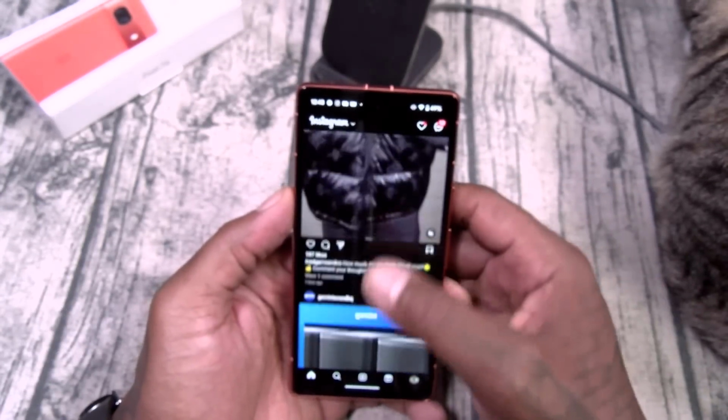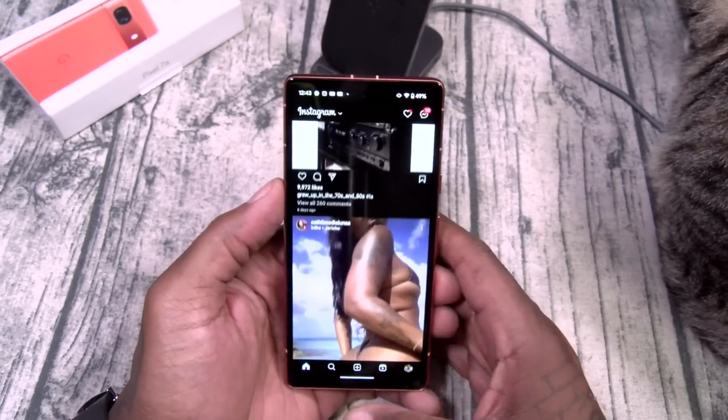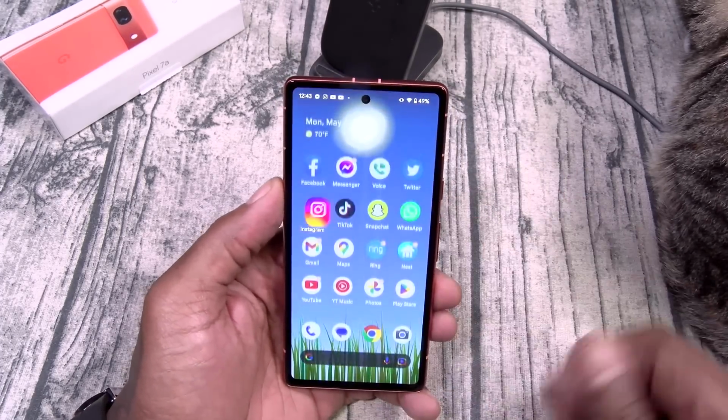There's some stuff I'll probably do. I'll probably do that, though. All right, anyway, let's kind of wrap this up. There's one more thing I want to do.